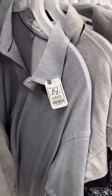Ooh. Almost dropped. This is cool. Hold on, chat. All right, I'm back. I had to fix my cart. It was basically falling over. $14.99 for a Peter Millar polo. No thanks. Sorry about that.